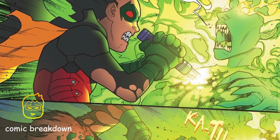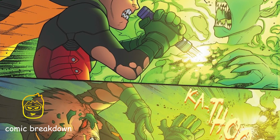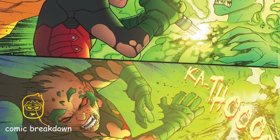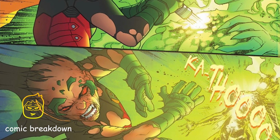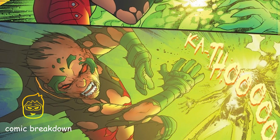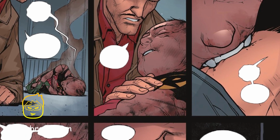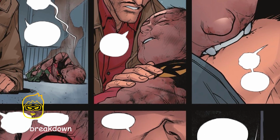Damian jumps in to attack Starfire, taking a huge blast of energy. We see his skin start to peel off, but he is able to get that stake into her chest. With the death of Starfire, we see Damian Wayne on the ground, burnt and close to death, with Alfred unwilling to see him die. He tells him to take his blood. Damian begins to drink from Alfred, and this is when he passes out.